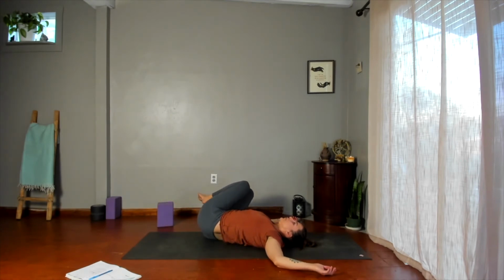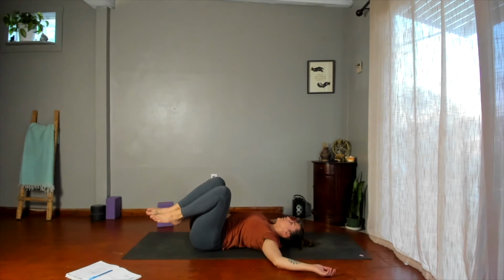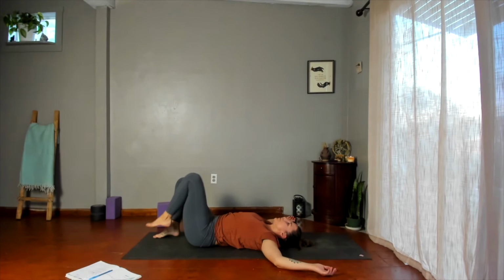Come back up. Last time each side, take knees high up toward your right elbow. Back up, high up toward your left elbow. Back up, and lower your feet to the floor.